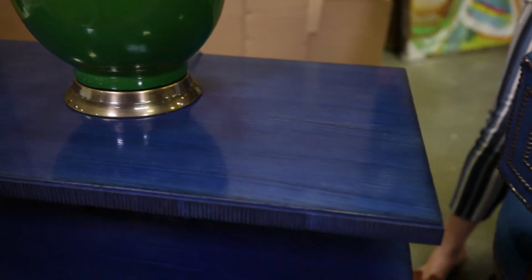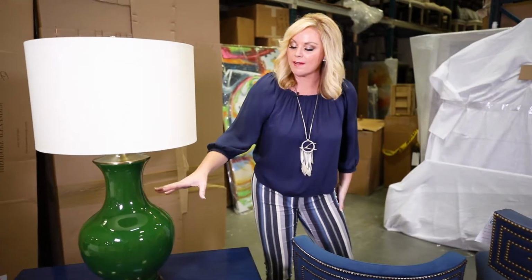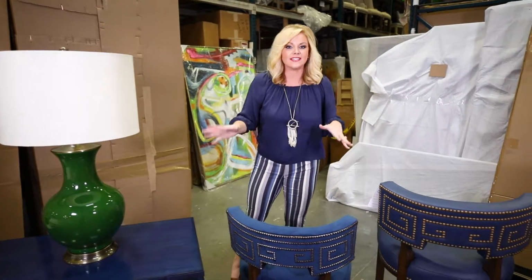You can obviously see that I'm attracted to blue and have picked out some of the blue arrivals that have come this week. But I paired it with a green lamp. This also just arrived. I love this color palette and it's really trending right now. We're seeing a lot of clients asking for blues and greens mixed together. I just love that timeless palette.